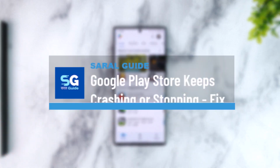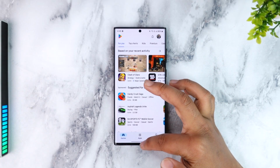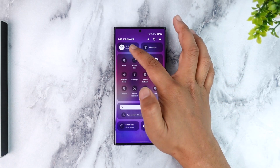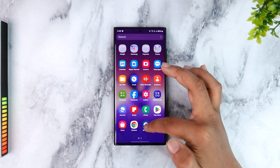Google Play Store keeps crashing or stopping fix. Now, if your Google Play Store isn't working properly, there could be many reasons for it. First of all, I want you to make sure it is not an internet connection. So make sure your internet is working just fine.